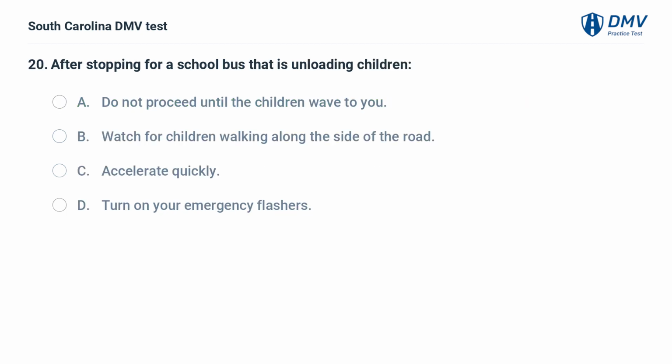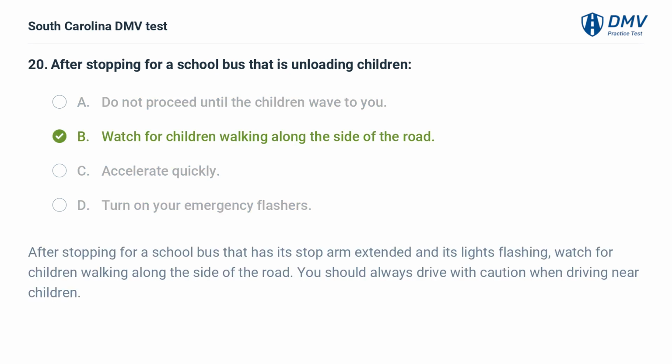After stopping for a school bus that is unloading children: A. Do not proceed until the children wave to you. B. Watch for children walking along the side of the road. C. Accelerate quickly. D. Turn on your emergency flashers. B. Watch for children walking along the side of the road.